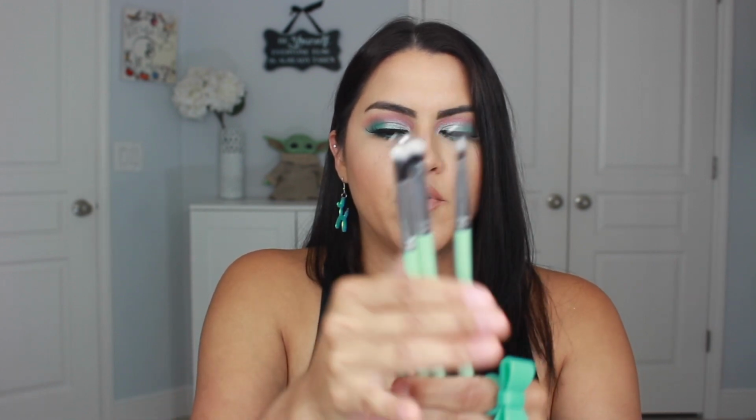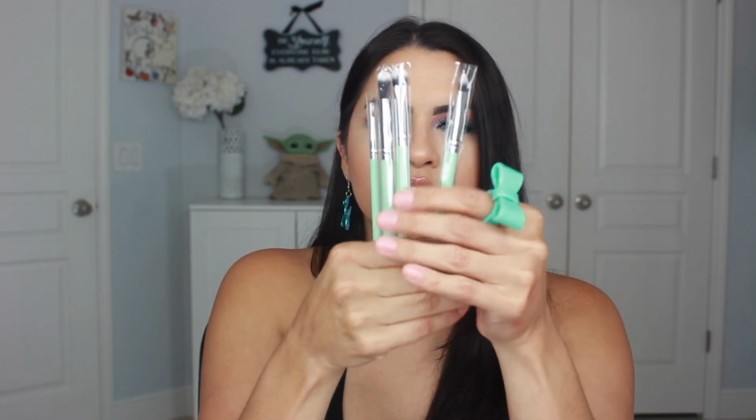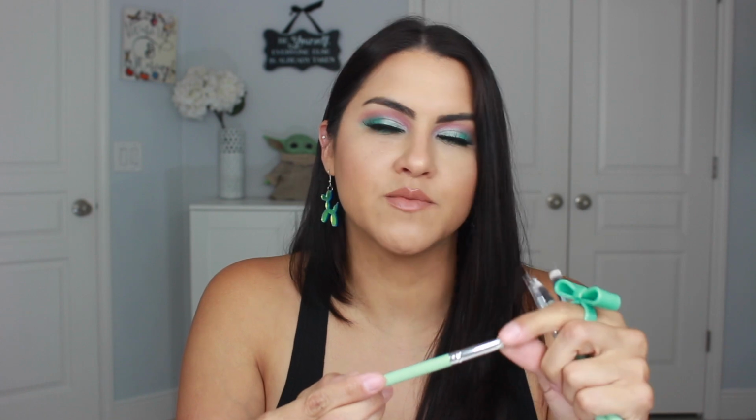Then the last product in here is the Luxie Florals brush set. I actually picked this out. I just thought it was super cute. Look at how cute the little bag in purple. And then when you open it, it has a Luxie sponge in mint green, and the brushes are all pretty mint. So those are them right there. I want to say this was my choice. I'm almost sure that it is, but I absolutely love Luxie brushes, and when they have special colored handles, I don't know why I gravitate towards them too.